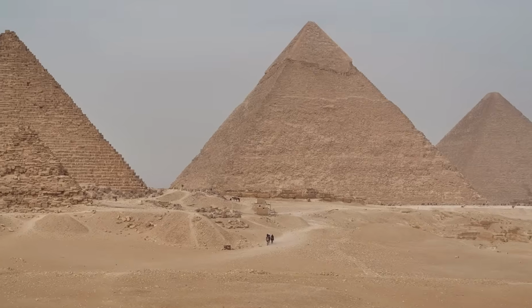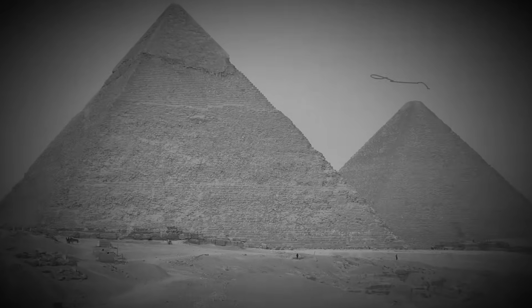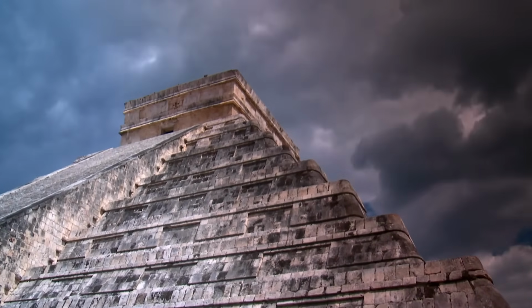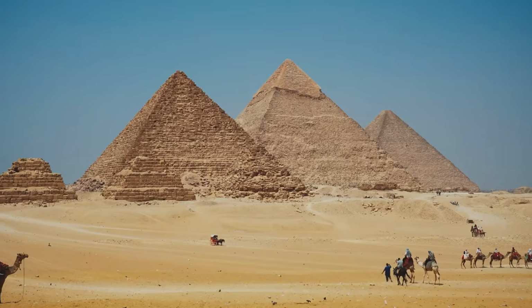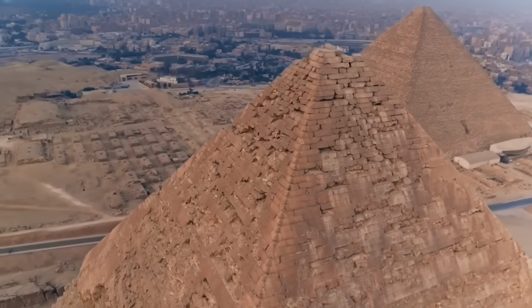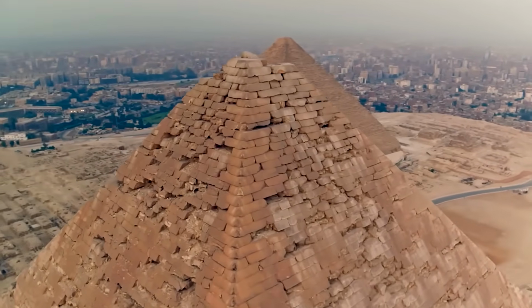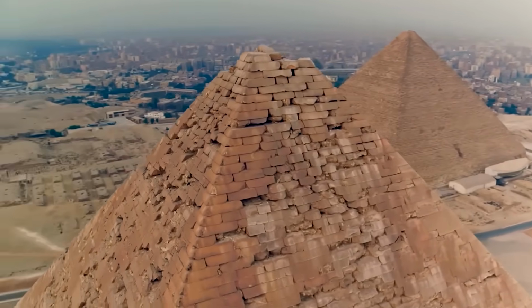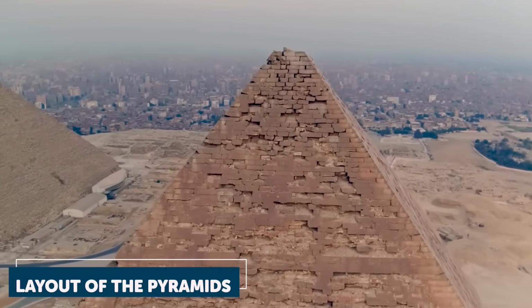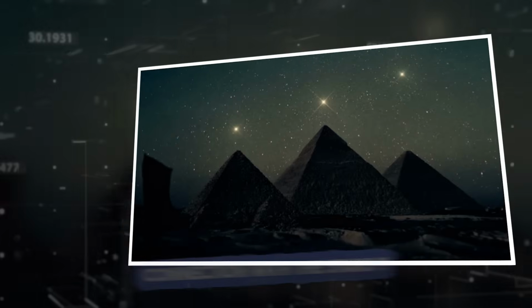The mystery gets deeper when you consider all the time and effort it took to construct the pyramids. And it wasn't just this alone. The tools that were used, the knowledge the Egyptians had, and the sheer scale of the work is unbelievable. Whatever the reason, the pyramids were, without a doubt, clearly meant something important. And speaking of important, there is a curious connection between the layout of the pyramids and the stars in the Orion constellation.